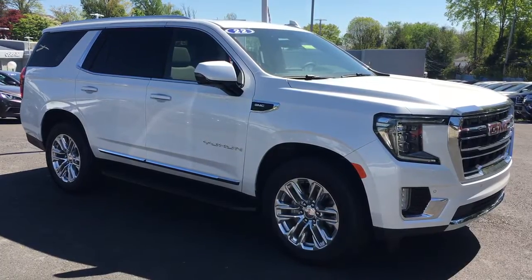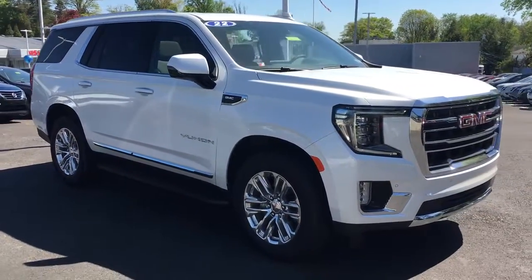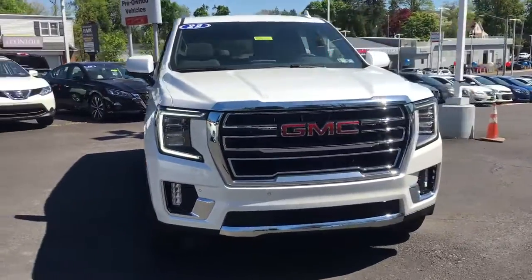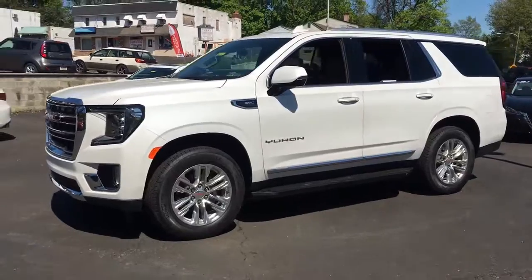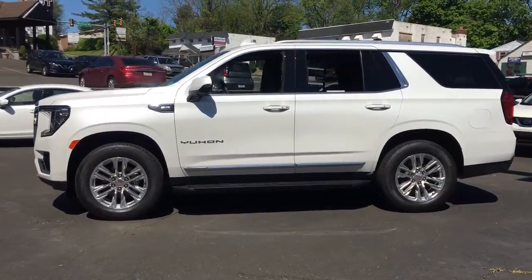Get into the 2022 GMC Yukon. This vehicle is an outstanding buy with fewer than 5,000 miles on the odometer. Here's a stylish Yukon that's built to work hard but make it look and feel easy.